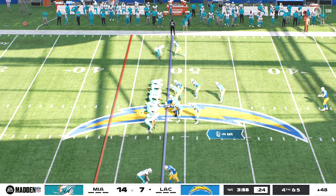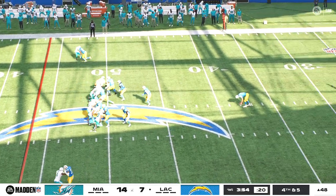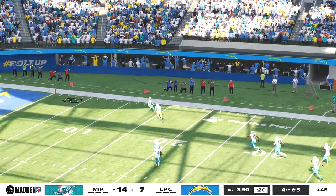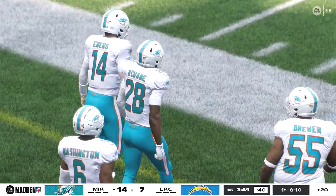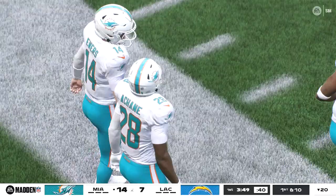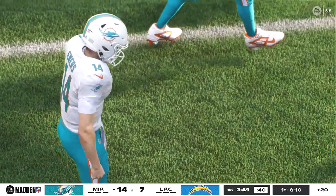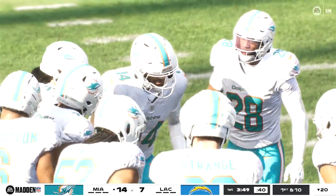On comes the punter now, as he's on to punt for the Chargers. And no return forthcoming. It's a touchback, and will come out to the 20-yard line. Out comes Miami and the offense to get started on their next drive. They'll do so with 1st and 10.